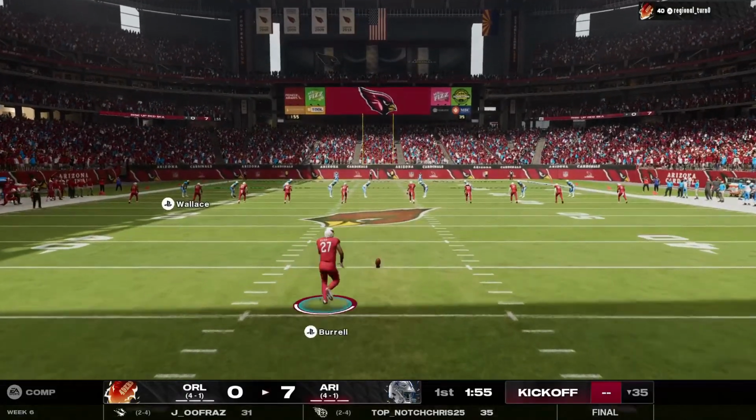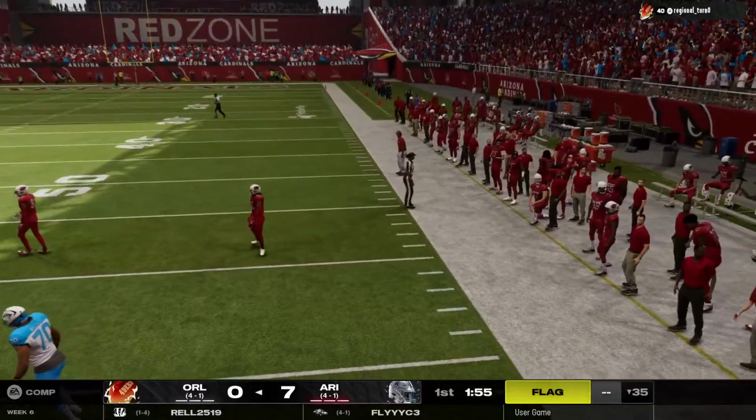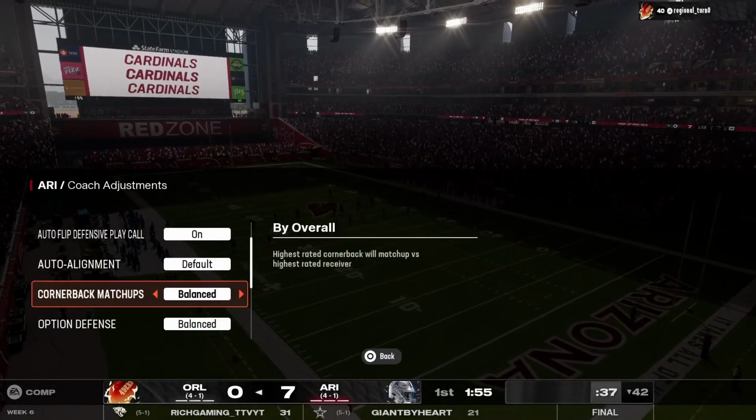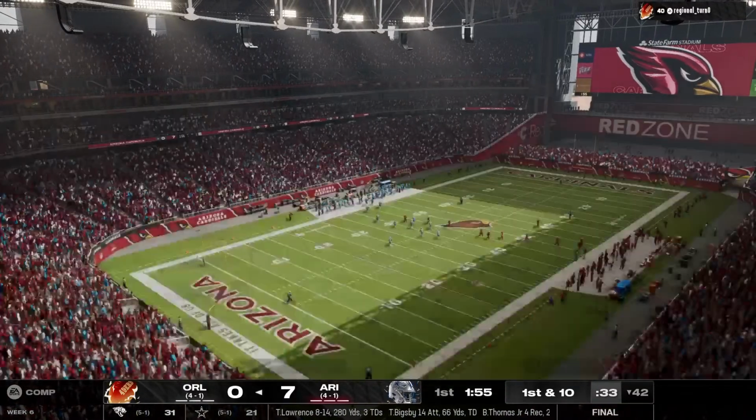7-0 is our score as this kick is sent into the air. Oh, what an unforced error at an untimely moment. Just tied the game, but then the kickoff out of bounds, and the ball comes out to the 40-yard line.